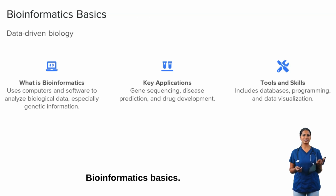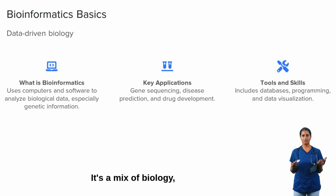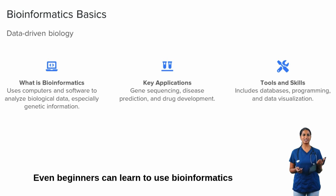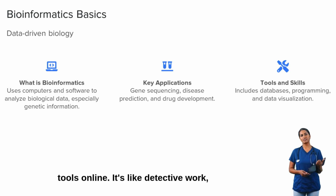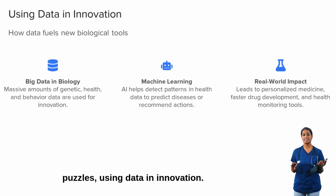Bioinformatics basics. Bioinformatics is the use of computers to study biology. Scientists use it to study DNA, predict diseases, and discover new treatments. It's a mix of biology, data, and programming. Even beginners can learn to use bioinformatics tools online. It's like detective work, using clues in data to solve science puzzles.